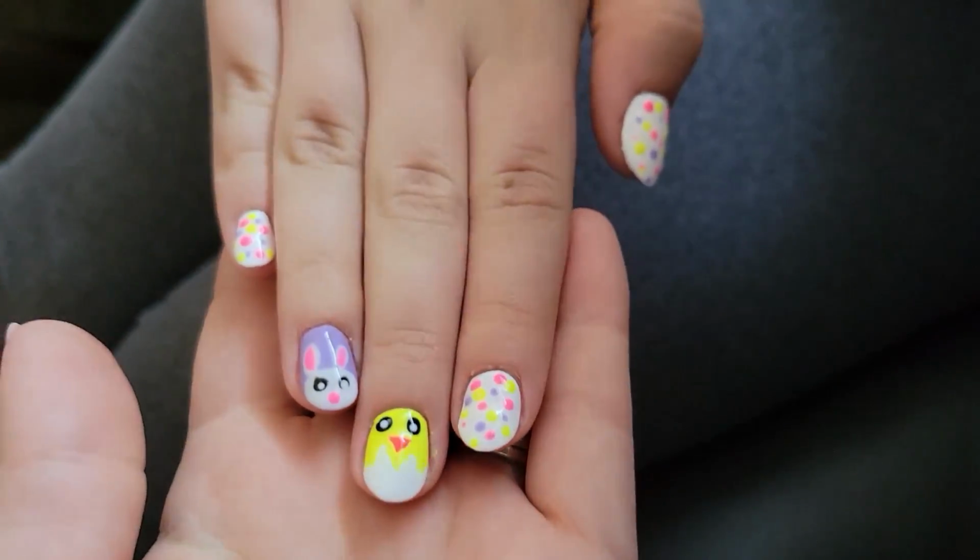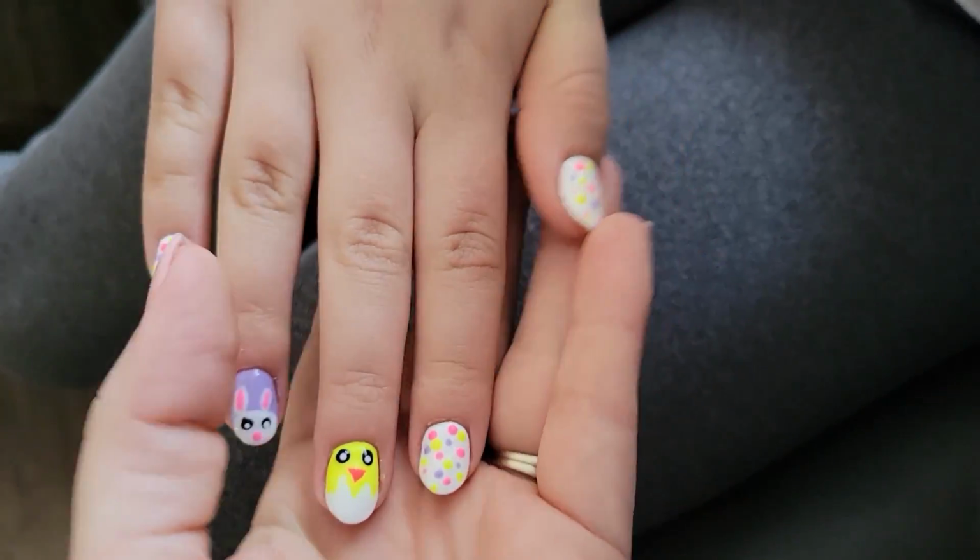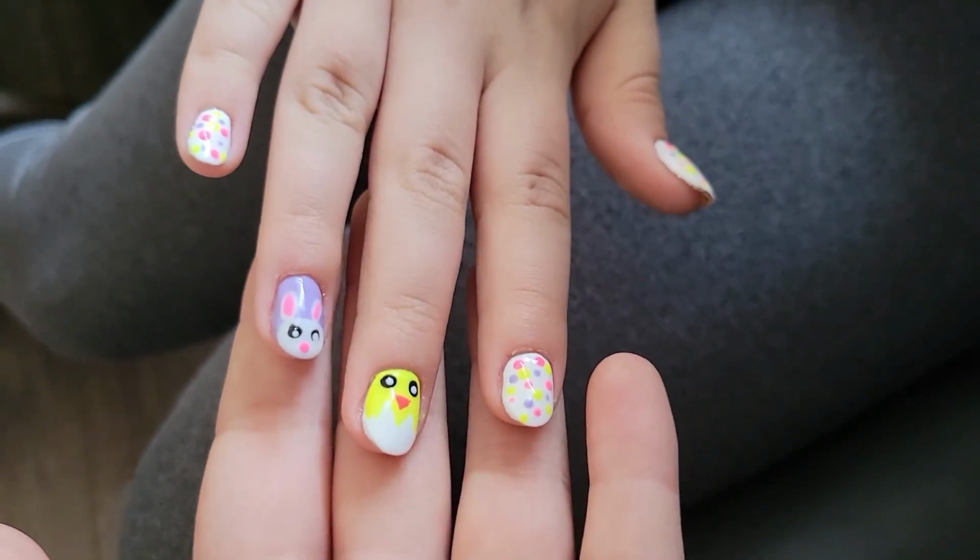But Harlow's nails look amazing. They're so cute. Let me just show you. How cute. So here's Harlow's nails. They're super cute with the chick and the bunny and then the spots. She did a really good job on them.